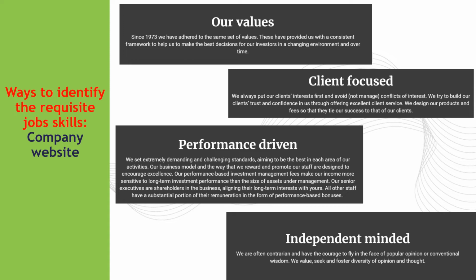Graduates are performance driven, have an independent mind, and are client focused. So those are additional values that you can incorporate into identifying the skills for successful performance in the job.